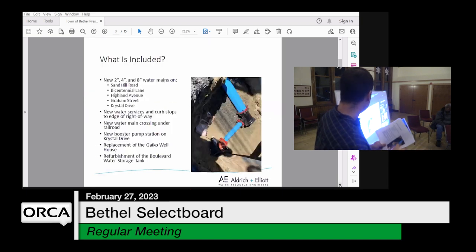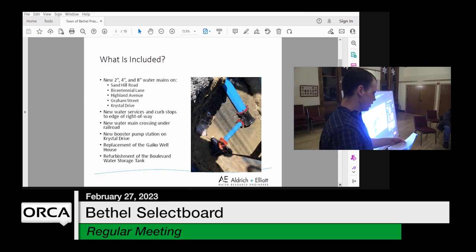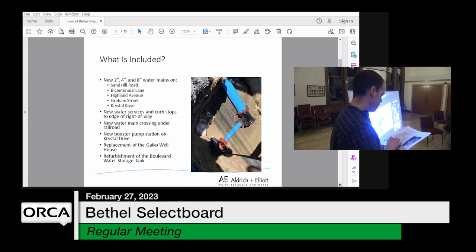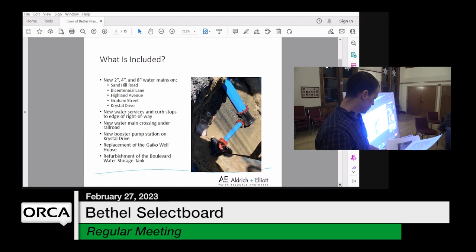The next slide talks a little bit about what's included in the project. It's going to include some water main replacements on Sand Hill Road, Bicentennial Lane, Highland Avenue, Graham Street, and Crystal Drive. Part of that is going to include new curb stops and water services up to the edge of the right of way. And then there's a couple other parts of the project. There's going to be a new water main crossing underneath the railroad, a new booster pump station on Crystal Drive, replacement of the Geico wellhouse, and then refurbishment of the Boulevard water storage tank. And we'll talk a little bit more about those in a minute. Yeah, that's what I was going to say. I want to talk about the railroad.